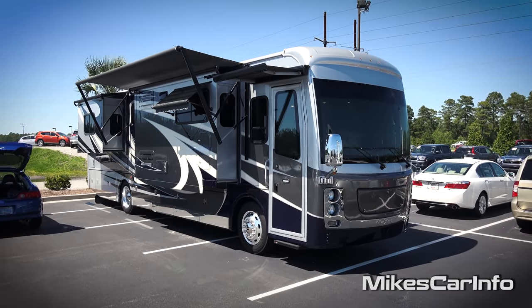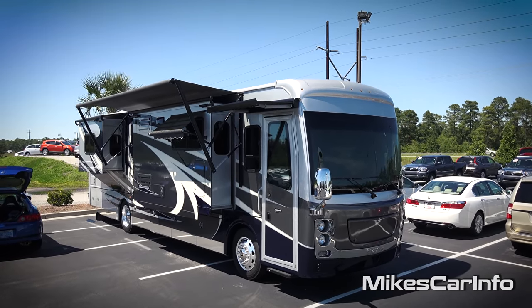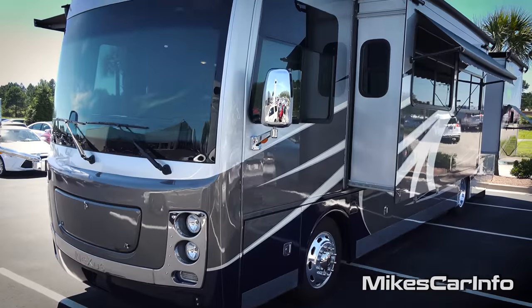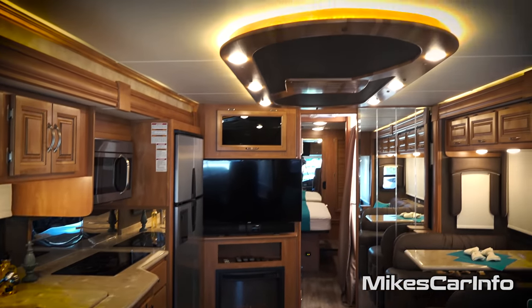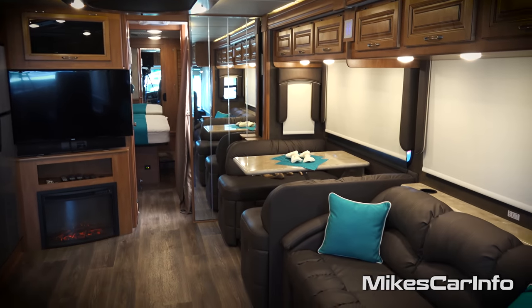I am in Myrtle Beach, South Carolina, visiting Sparks Toyota. And today, I'm checking out a 2016 NEXUS RV. Absolutely amazing, luxurious, cross-country type vehicle you can actually live in. So, this is gonna blow your mind, so let's go ahead and check it out.